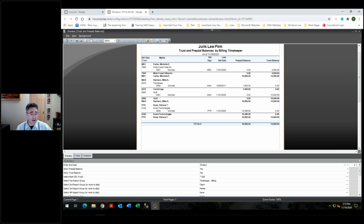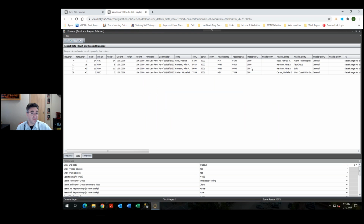So at the bottom, we've got some tabs here. So again, here are my parameters. But for those of you who enjoy just playing with the raw data, you've got the raw data back here. And then you can sort by these different columns. You can filter by these different columns. So you've got a lot of ways to actually play with the raw data in these reports that are generated by Juris Suite.